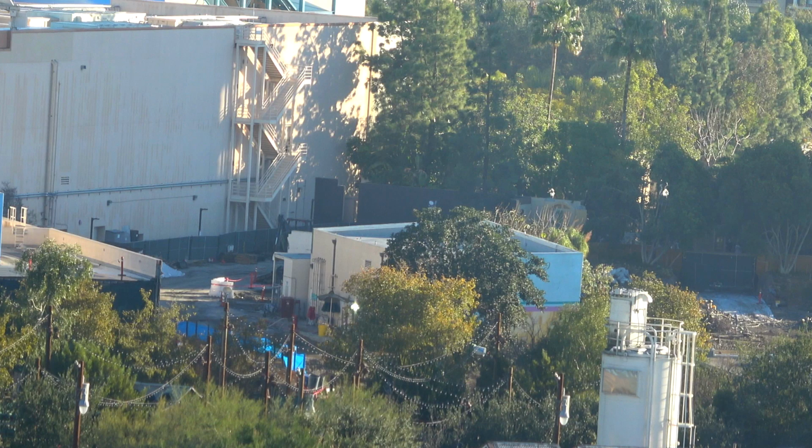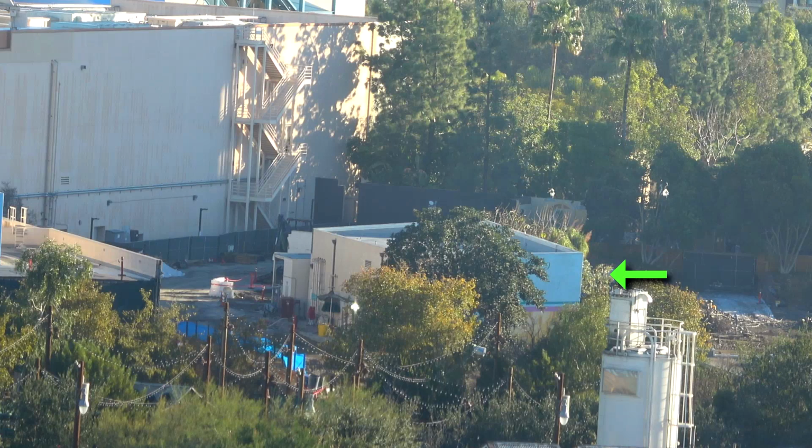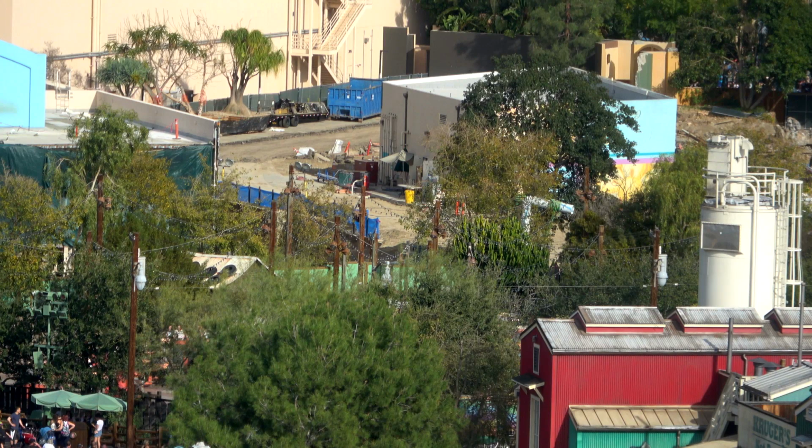Here's last week. And it does look like there's a little bit more stuff sort of obfuscating our view of the tissue box. But when you compare it to this week, it's not a lot of change. I think there's trees right here on the right side of the structure as we face it. Those look like they maybe have been removed, which is cleaning up the eye line a little bit. If we go back again.